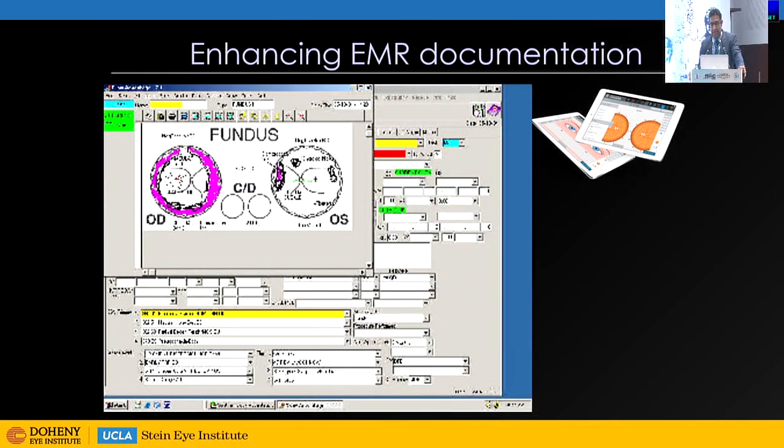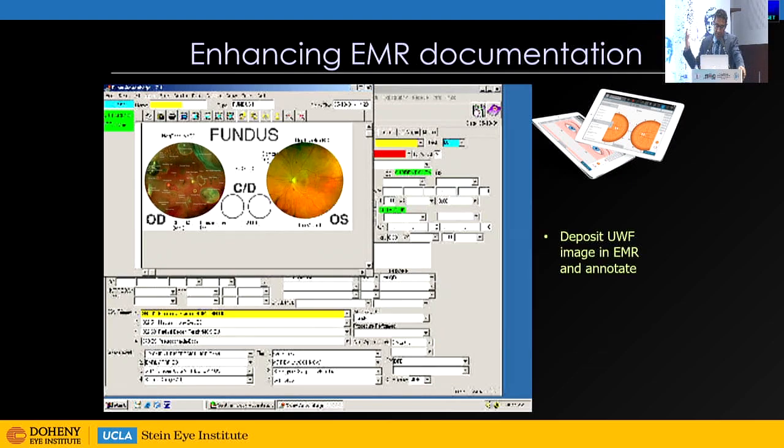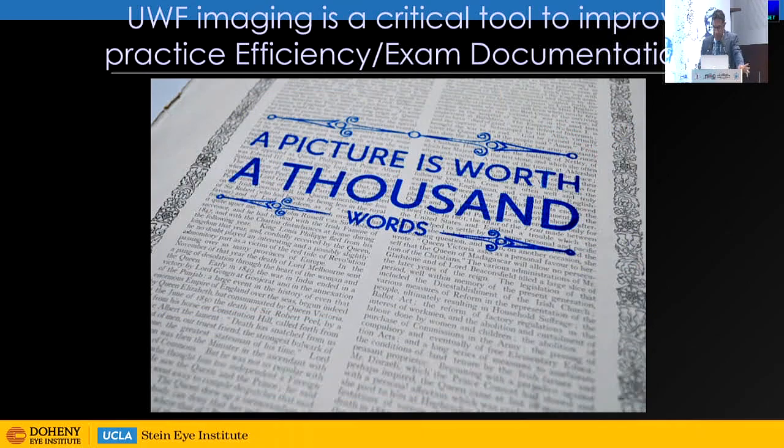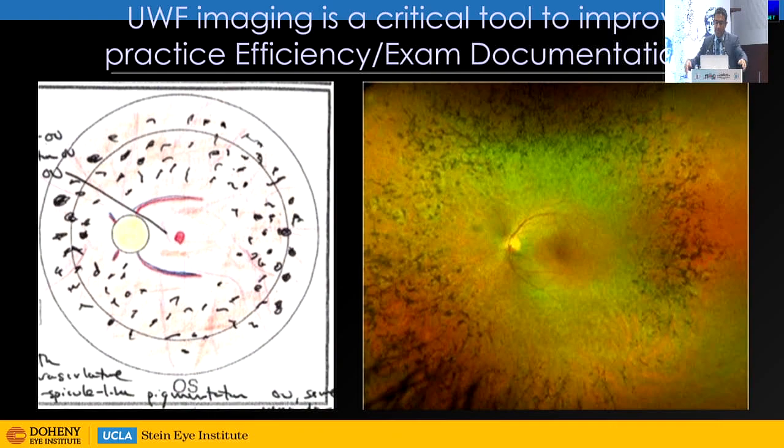I think a big area where this has been very helpful is in medical record documentation as well. Before, we used to spend a lot of time making these annotated fundus images, but now it's obviously much better to just simply get an ultra-wide-field image and annotate it. That's a much better way, because the adage is a picture is worth 1,000 words. So why make these very detailed annotations or drawings? I think you can save a lot of time by simply annotating these images.